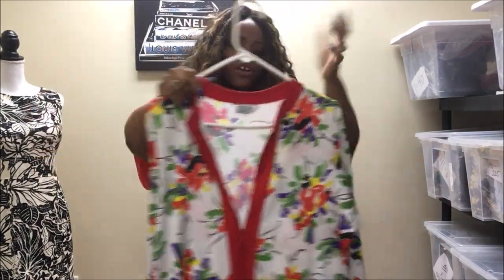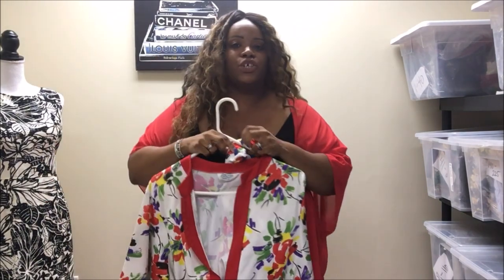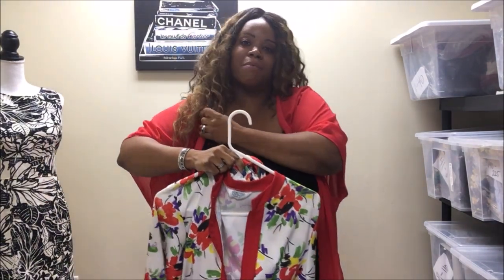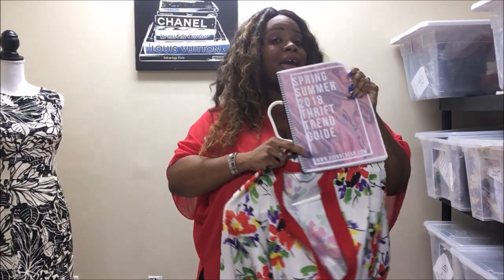So there you go. That is my kimono and tunic collection. As you can see, I keep picking them up and I'm not going to stop, because they make an outfit so easy, so breezy.